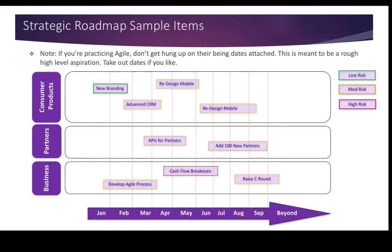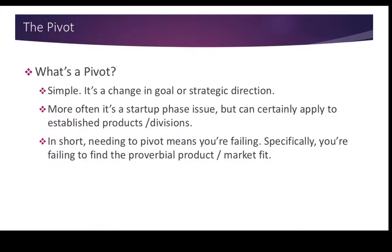All right. So I can also do different swim lanes here. Like in Jira, the swim lanes might be vertical, but here they're horizontal. Business, my partners, and consumer products. So I know over the next year or so, I need to do certain things. I need to redesign for mobile somewhere around June. I need to build some APIs for partners. And these are different things I need to do. So this is my strategic roadmap, things I think I need to do in the marketplace to be able to compete.